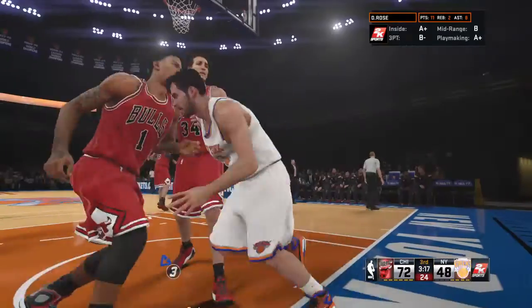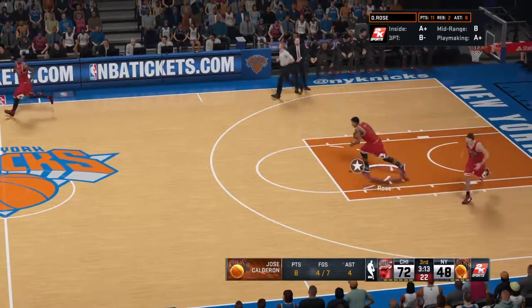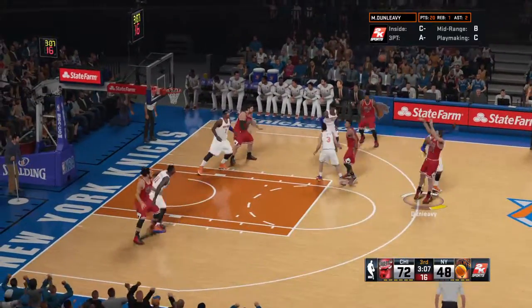Hangs in midair and converts on the double clutch layup. He's got 8. I'll tell you what, he's enjoyed a very good day shooting the ball so far. He can bring them right back into this. Dunleavy for 3.